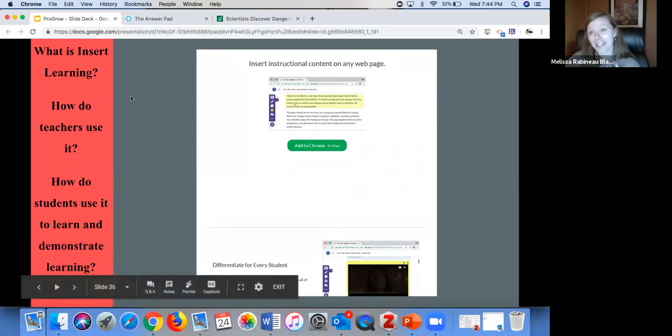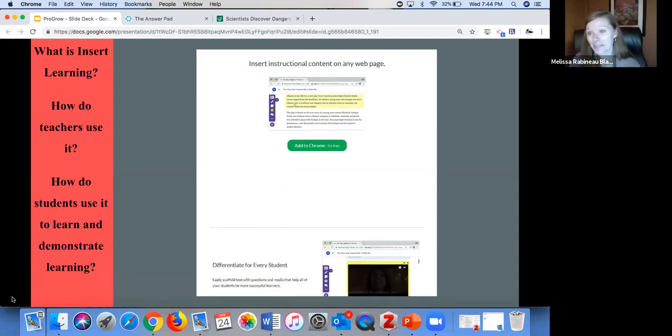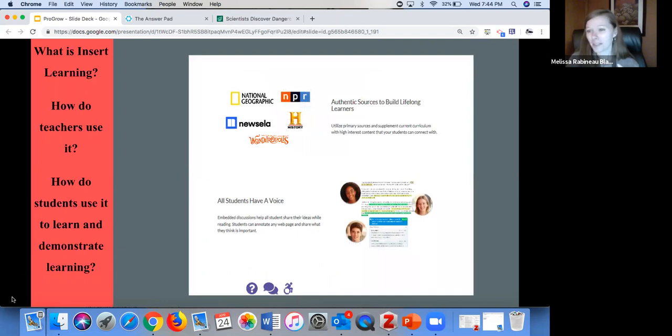And the basic premise is that you find web content that you would like to use, and you add scaffolds or interactions to it, and you can use what other educators have already created, because we're teachers, so we beg, borrow, and steal. So once you have decided that, you look and see what they have to offer. Again, the main page says that it's really good for differentiation, student voice, student choice, and those all relate to the initial goals that I had set.